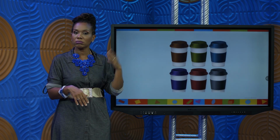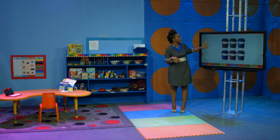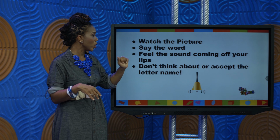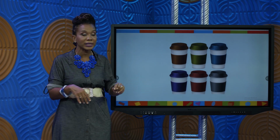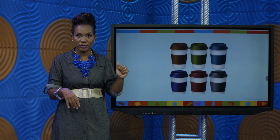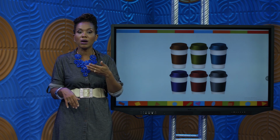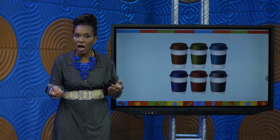Let's try another one. This is a picture of, yes, it's a picture of cups. So we want to think again. What are we going to do? We are going to watch the picture, say the word, feel a sound coming off of your lips. So we're dealing with the first sound again. So we've watched the picture. It's a picture of cups. What's the first sound that you feel coming out of your mouth? Yes, cups. What's the first sound?